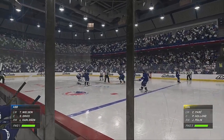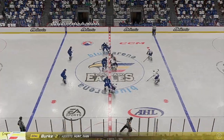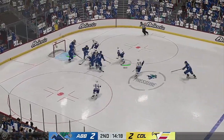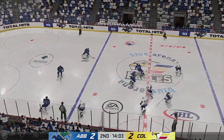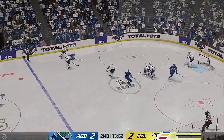Still lots of time left here in this frame. We got a tie game. Tries wins the draw inside the neutral zone. Tries it to the crease. Fires it. Got a hold of the puck. They go on the attack through center.